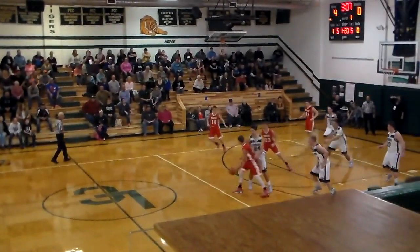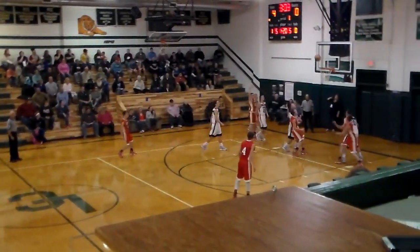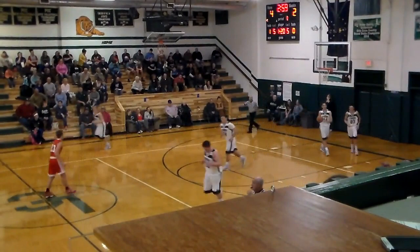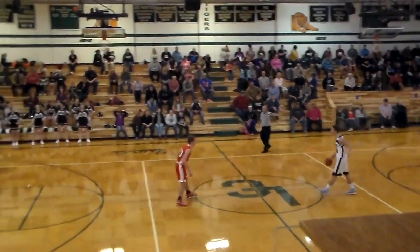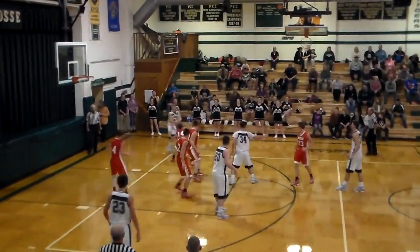And here is Kruger with it. To Code. Into the left corner it goes. Here's the jump shot that is up and good. Finally, the Redskins are on the board on a jump shot by Brad LaRoe. 4-2 ball game. Finally, a little offense going here. 5 minutes into the game.